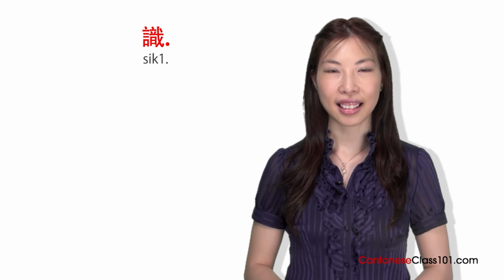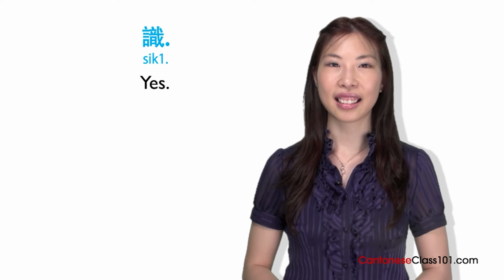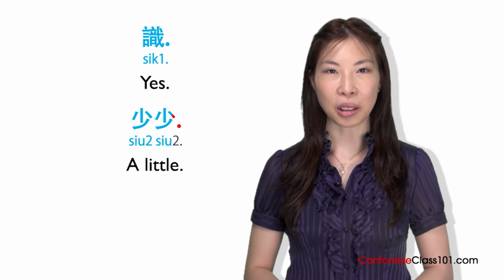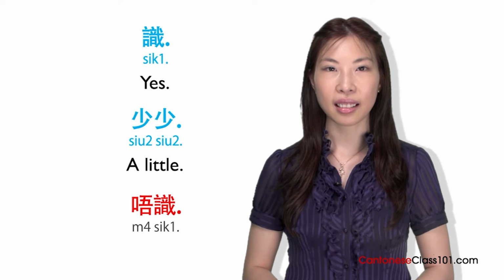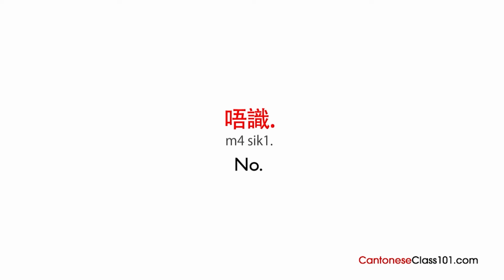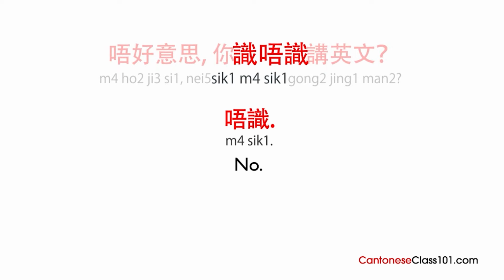不好意思,你識唔識講英文? The responses you will receive could be one of these three. 識, yes. 少少, a little. 唔識, no. Since this last one is a negative statement, we see the negative word 唔 before the verb to know, 識. 唔識. Did you notice that it's the same word used in 識唔識? We'll talk more about it in a future lesson.